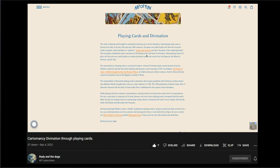Playing cards and divination. Decks of playing cards brought by merchants to Europe were not for divination, so it says. Such playing cards came to Europe from Italy in the late 14th, 15th century. The game was called Tarocchi. See, it even sounds like tarot. From the Arabic Turquin, which translates to wayfarers, and thus the game of the wayfaring people. This card game established a basic card layout of 22 playing cards, used later for divination. Many cards in that Italian game, which sounds like tarocchi, were familiar to modern divination users, such as the Fool, the Empress, the Wheel of Fortune and the Star.